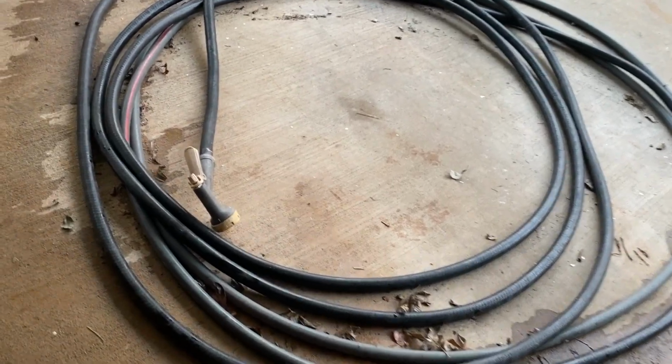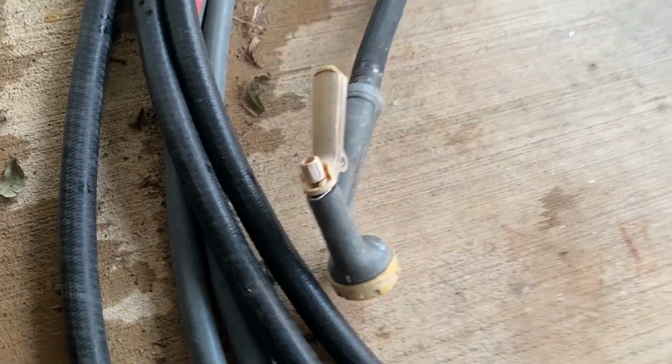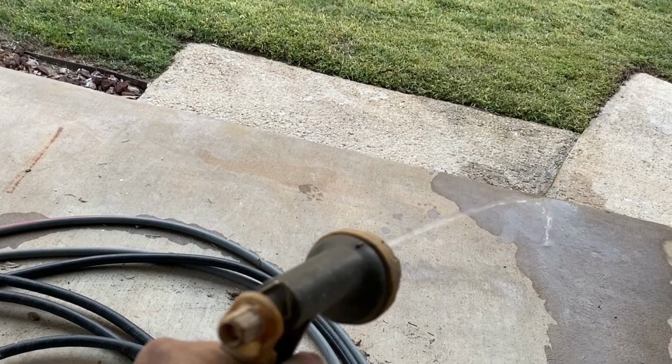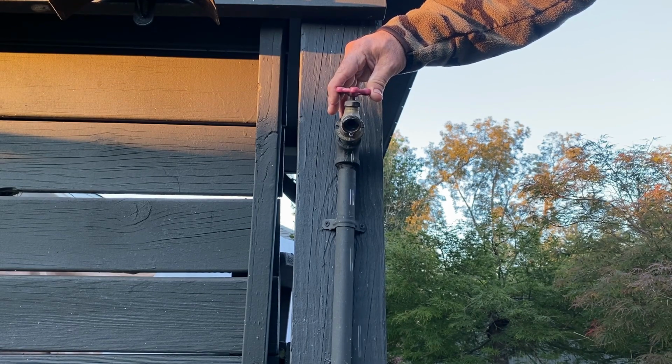A valuable tip is to always remove the water pressure in your water hoses. This prevents damage to the hose and sprayer during freezing temperatures. I will have to allow one of my spigots to drip. This movement of water prevents it from freezing up.